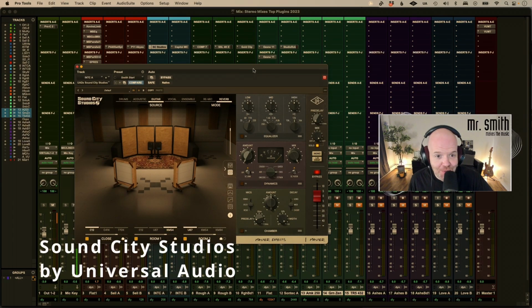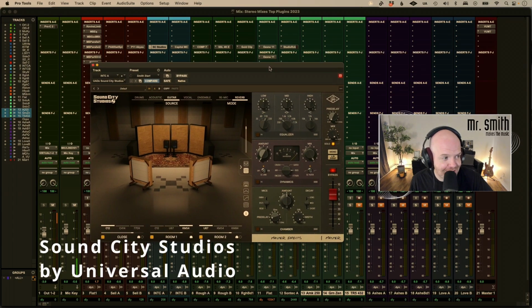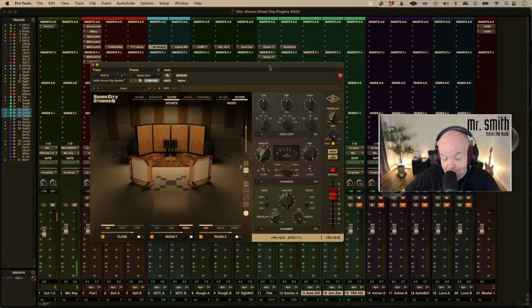All right, on to one of the coolest plugins that's come out this year. This just came out a couple of months ago, but this is one of my favorite plugins of this year for sure, and that's the Sound City Studios plugin from Universal Audio. It's a room emulation plugin, but it is so much more than that. It's a very unique take on this. It's really taking some of the signal paths and chains and workflow out of the studio and putting them at your fingertips. As a room emulation, this thing is incredible.